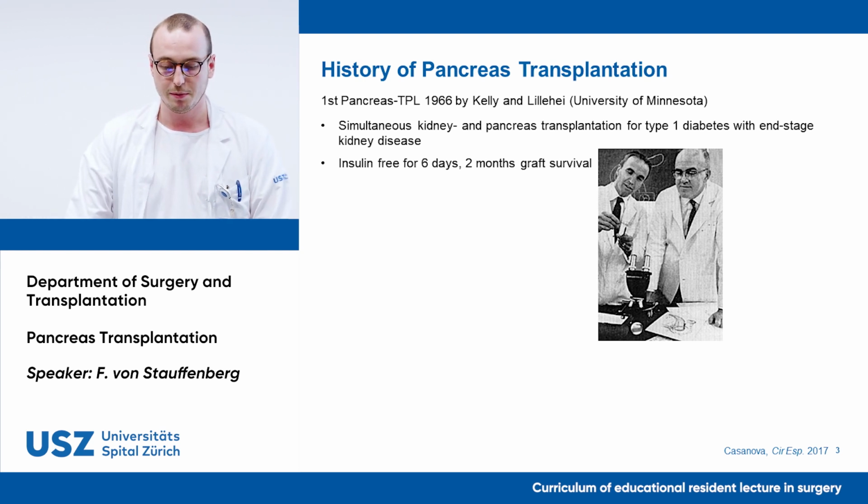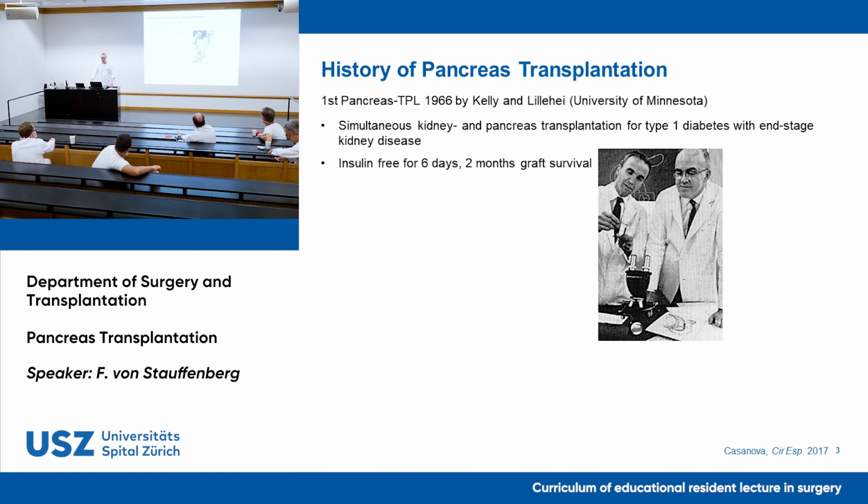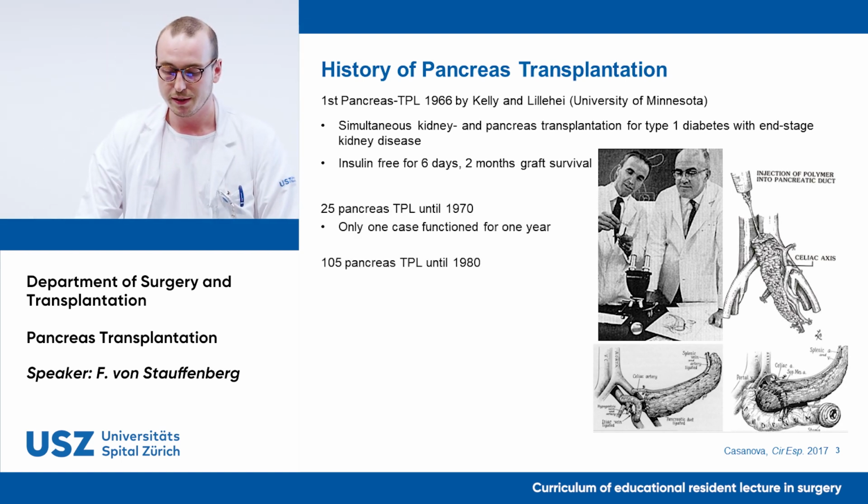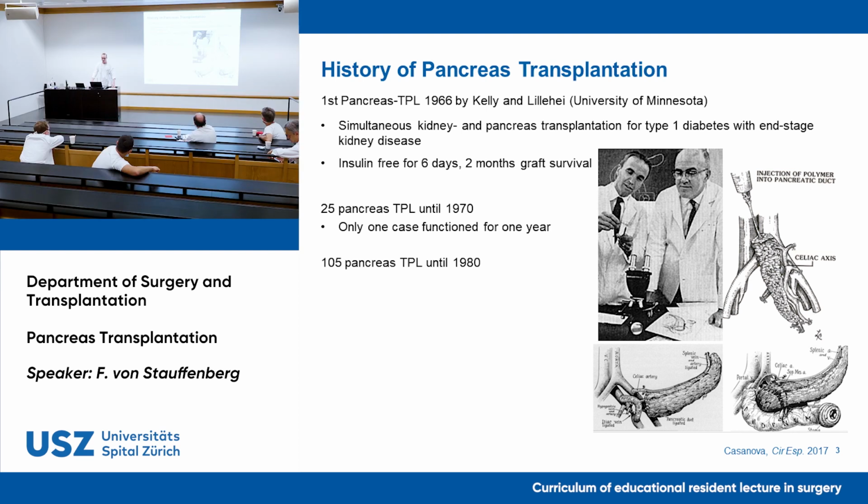The first pancreas transplantation was performed in 1966 by Dr. Kelly and Dr. Lillehei in Minnesota. It was a simultaneous kidney and pancreas transplantation for a patient with type 1 diabetes and end-stage renal disease, and he was insulin-free for 6 days, and the graft survival was 2 months. In the upcoming 4 years, there were 25 pancreas transplants performed, and only 1 case functioned for 1 year. In the next 10 years, there was a total of 105 cases performed.